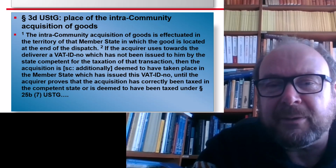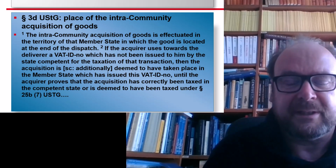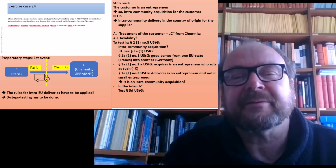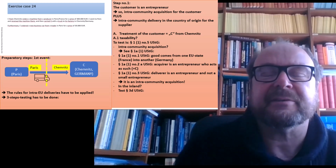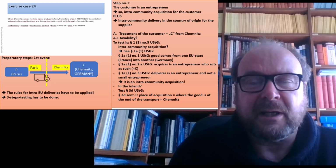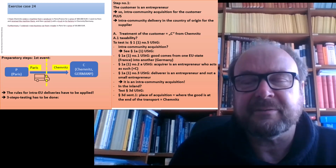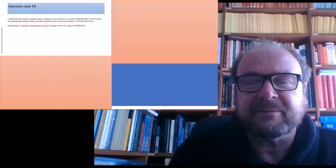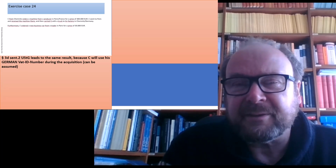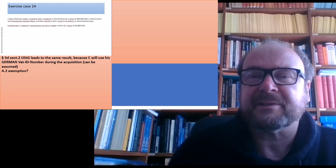So we have to test now our case here under the aspect of first, where did the good end up? And second, was the number of the right country used? So let's have a look again at our text. As you will see, if you look at the small little lines here in our case description, we know that the country of destination is evidently Germany, because the other machine ends up there. So the place of acquisition under sentence 1 is Chemnitz. Now, it's reasonable to suppose that a German customer has at least one German value-added tax identification number, and there is no conceivable reason to suspect that he used any number different from the German one. So sentence 2 does not lead to an additional place of acquisition in another country, so it will be taxable in Germany and only there.